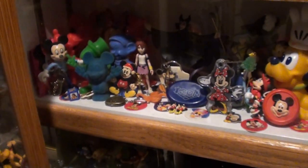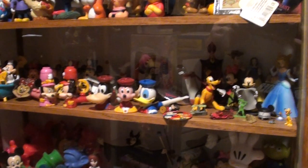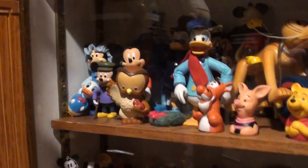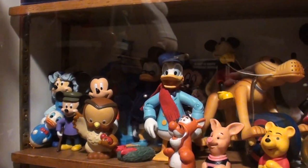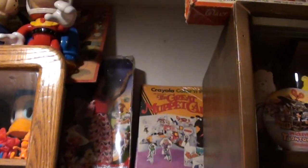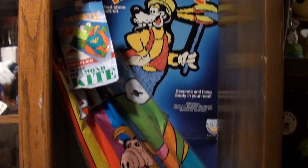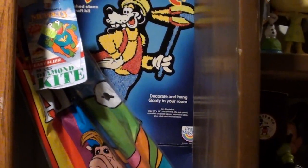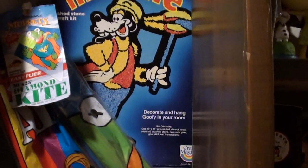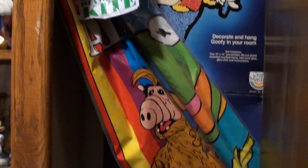And then we've got another little case full of, like, some Kingdom Come figures in there. And there's some more cute little things in there. You get the idea, though. It's a lot of Disney stuff, people. Again, we've run out of room. Disney Mazettes, those are kind of neat. They're little ones you decorate and hang. They come with all these crushed stones that you would glue in there. I found some vintage kites. There's a Kermit. There's a Super Kermit and an Elf. So, some fun stuff there.